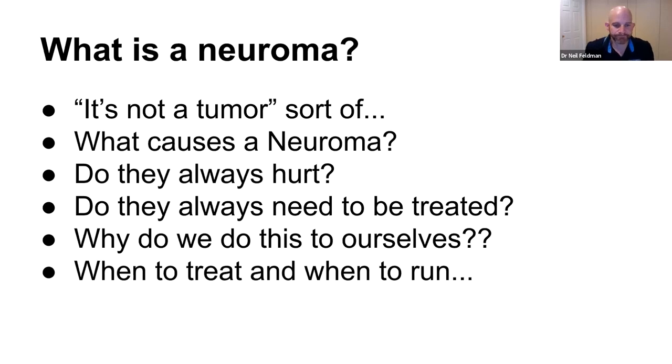And sometimes there is a time to treat these aggressively. Sometimes they need to be removed, and sometimes there's times when you shouldn't remove a neuroma. You have to be very careful because ultimately it is a nerve, and nerves can be irritated, and nerves can become chronically irritated. And I think there is a time to treat and there's a time to not treat. And I hope we get a good sense of that through the presentation today.